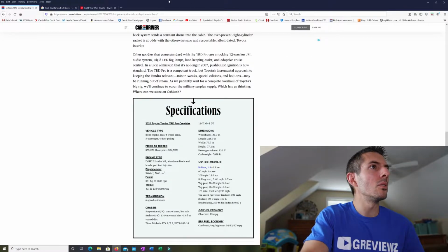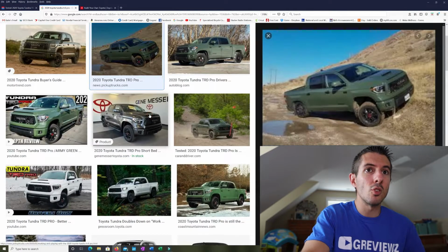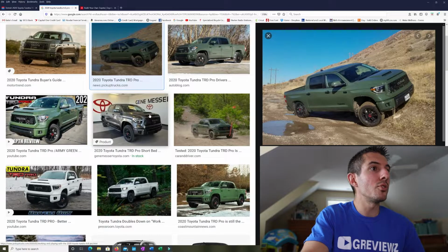Well, hold on. We got some pictures here. Again, here's that nice army green color. It's a great looking color. I personally wouldn't get it. It's just, I don't know, like I said, I like the Voodoo Blue from last year.